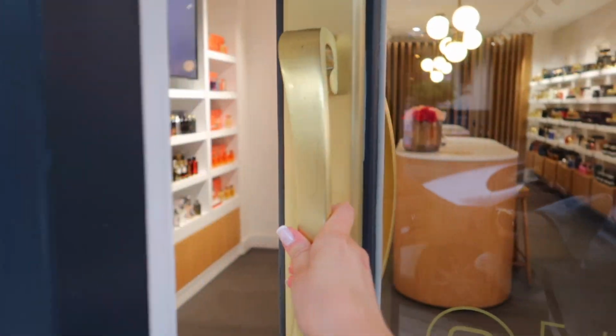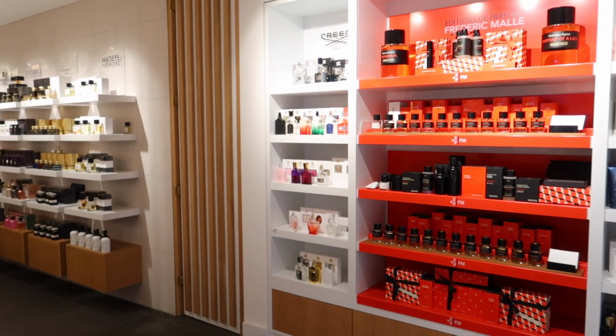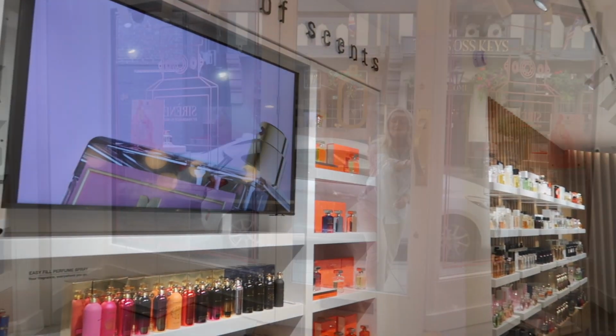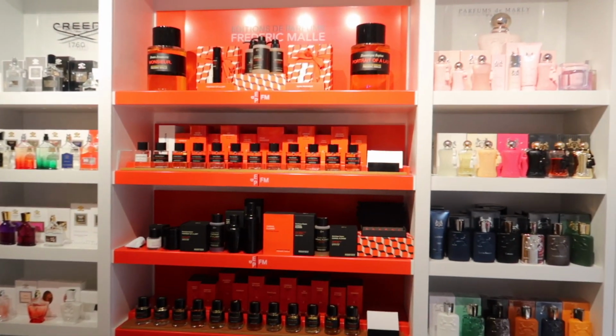And as you can see, I'm going through the doors of Pulse Perfumery. Really aesthetic store, I have to give it to them. The way they've laid out all of the brands and the fragrances, it really makes such a difference. Here I am just coming through.